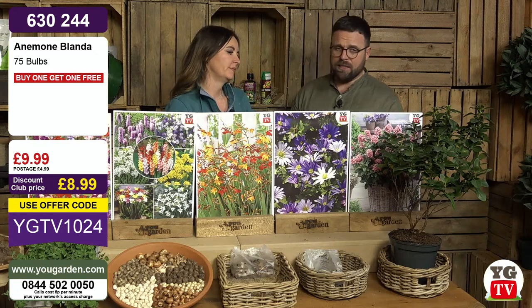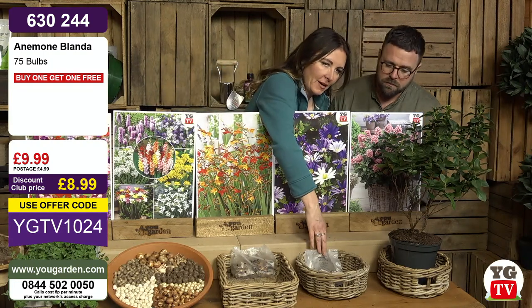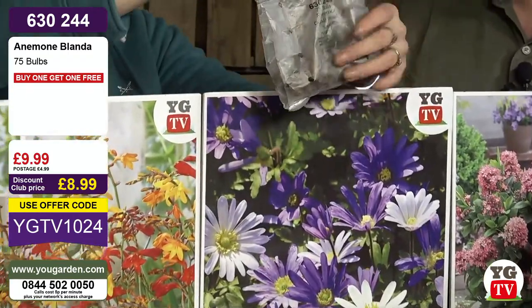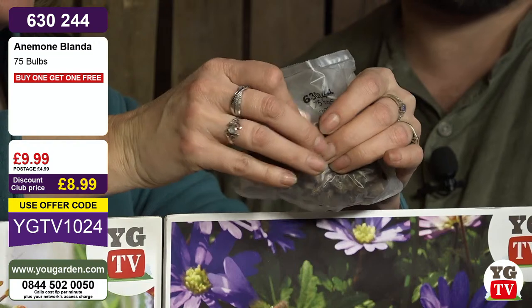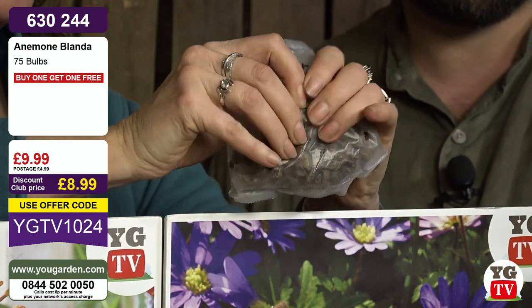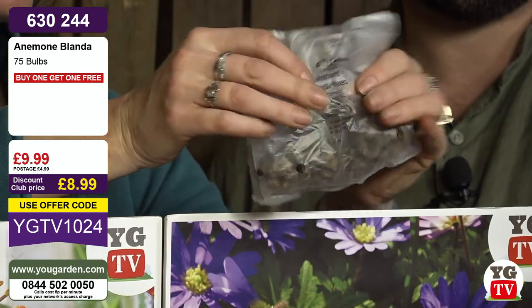When it comes to planting these, is there anything we need to bear in mind? Well, my top tip is to soak them. Get them out of the bag and soak them for a few hours before you plant them out. Just hydrate them, give them a good drink. They are small bulbs anyway, about the size of a pea, basically. That's the size we're talking about here with anemones. So give them a soak in a bowl of water for a good couple of hours and then plant them.